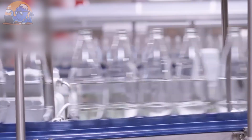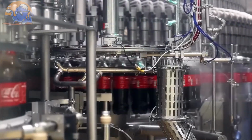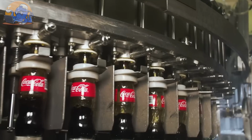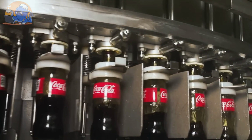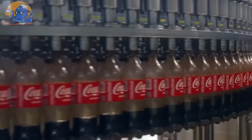Hygiene is the first priority. Bottles are flipped and blasted with purified water before racing to the filler. Here, the beverage is injected at a chilled 41 degrees Fahrenheit, a critical temperature that stabilizes carbonation and prevents foaming. At a blistering speed of 550 bottles per minute, the line seals each one instantly.